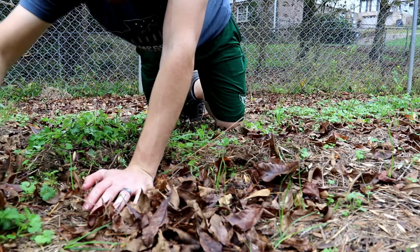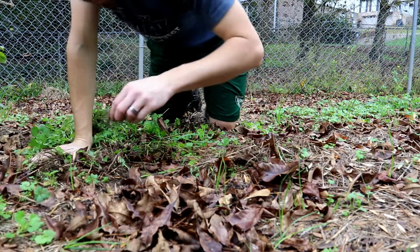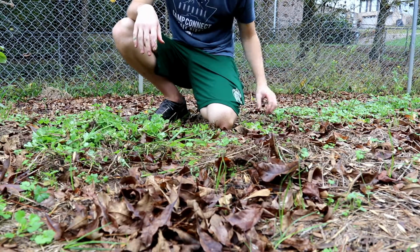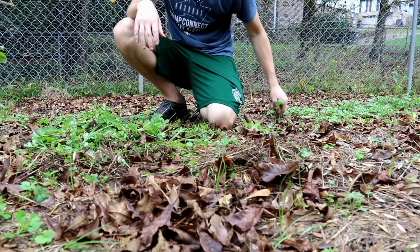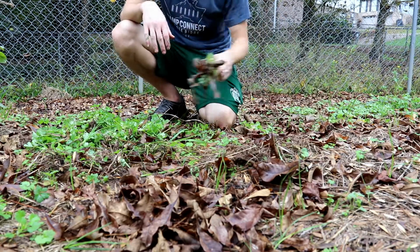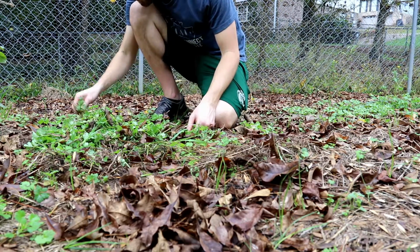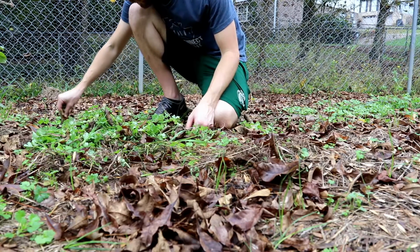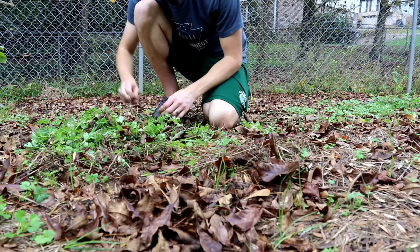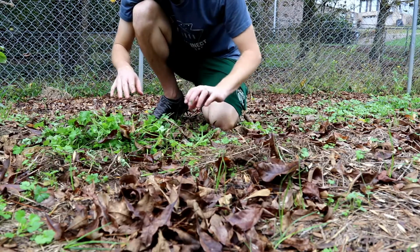Now, granted, his composts sit for like 6 to 8 months and probably get really hot. But mine sit for several months probably, so far anyway, and they get pretty hot too. So yeah, I'm just not going to worry about it. Any of these weeds, they're going in the compost.